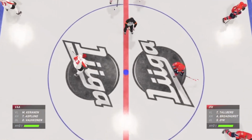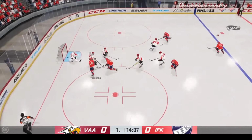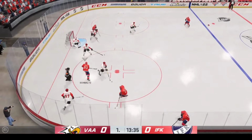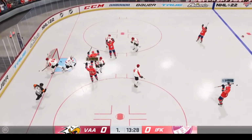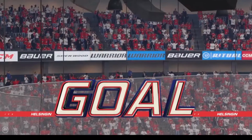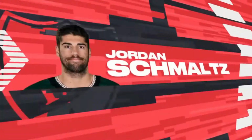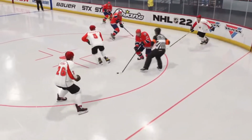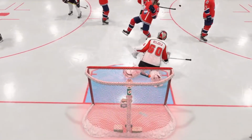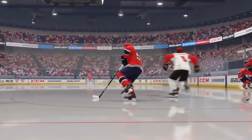We are just seconds away now from puck drop. Schmaltz setting up against the wall. Wrist shot. Scores! That's a scorer's goal right there. That puck is on and off his stick in a hurry. He's so tight to the net, he has to get rid of it before the goalie can readjust.